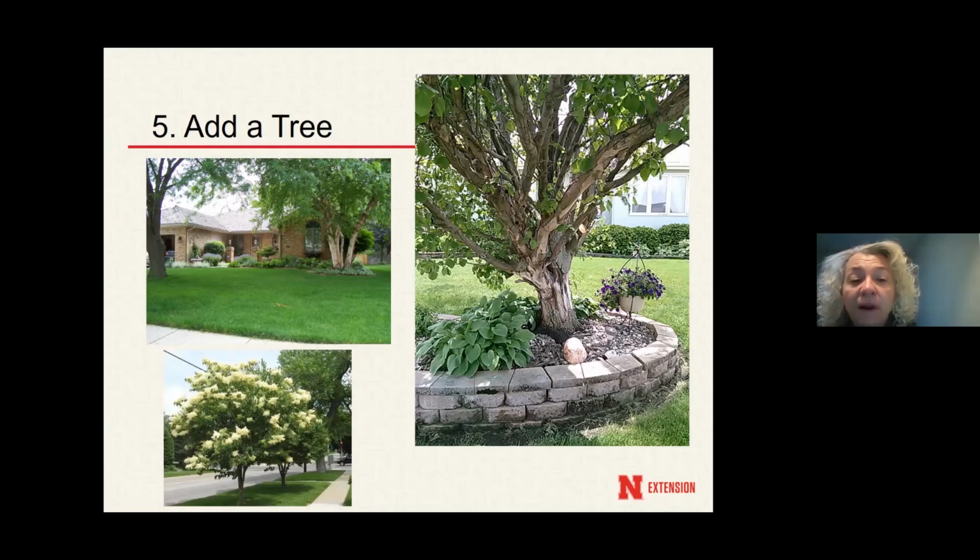Really, in the front yard, the tree should be a good scale according to the house. So trees in the backyard, they can be large, no problem. But in the front of the house, we really need to scale those trees to fit with the architecture of the house. So whether it's a 1-story or 2-story will dictate how large a tree you choose.